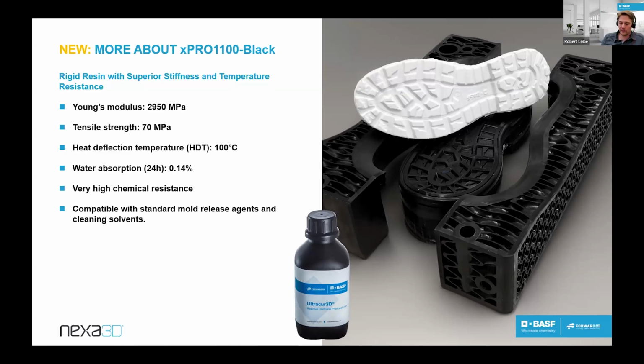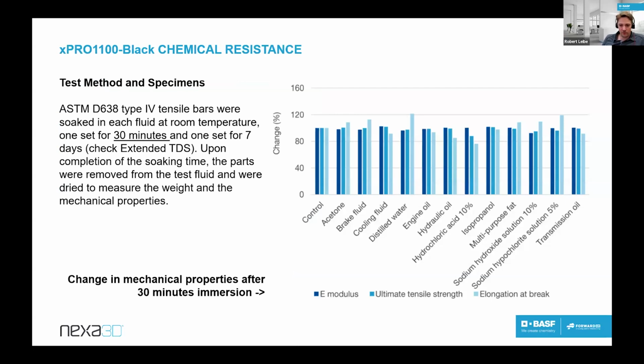Chemical resistance, especially in the context of molds, is important because there are many aggressive cleaning agents and release agents which come into contact with the mold surface. So we determine the chemical resistance of our materials by printing tensile bars, in this case of the type ASTM-D638, type 4 tensile bars, and then just letting these tensile bars sit in these chemicals for either 30 minutes or in some cases up to 7 days. All of this information is also in the extended data sheets for this material.